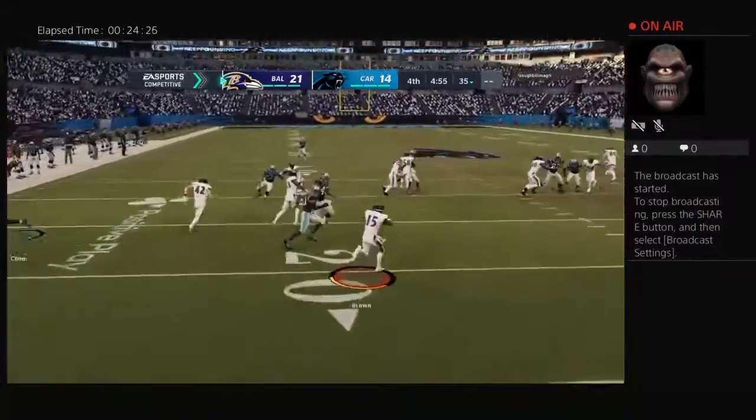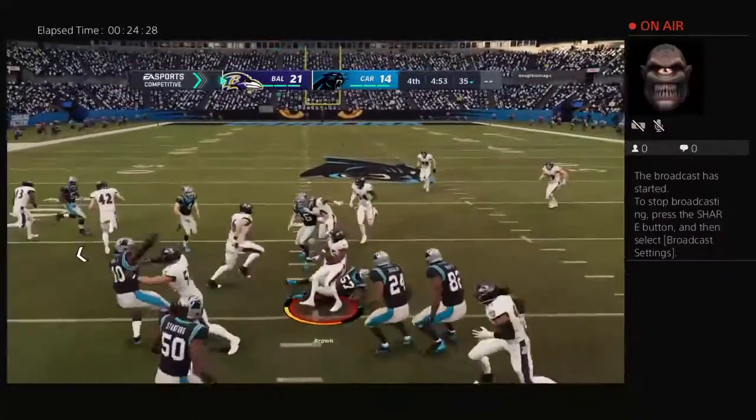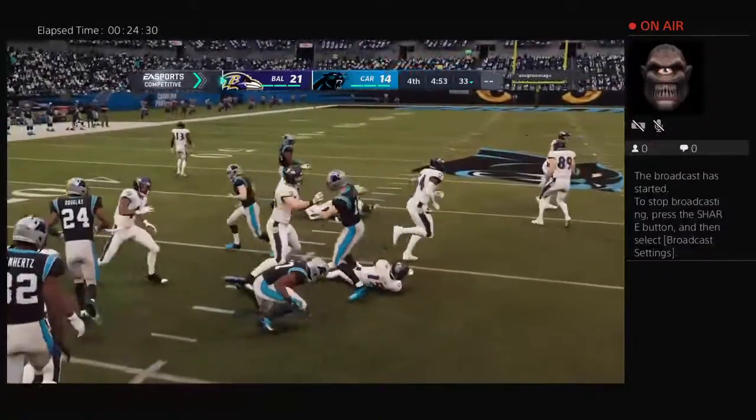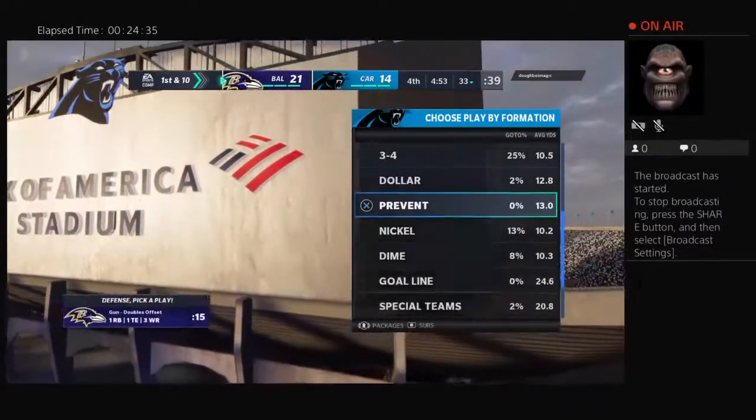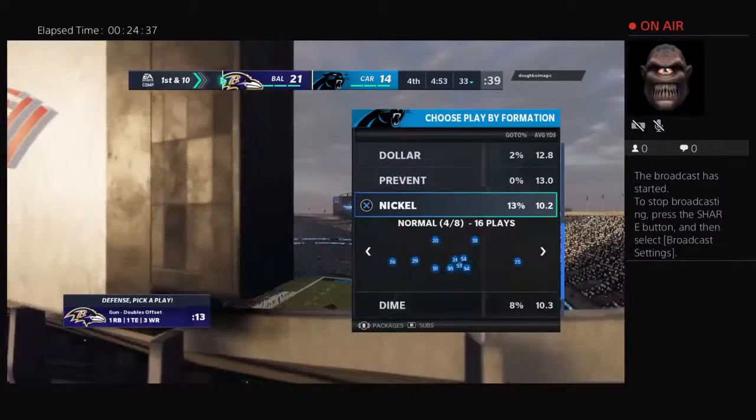This one fielded at the 5. And a good effort on the return there. Gets him across the 30, up to the 33. Over 1st and 10 at their own 33-yard line.